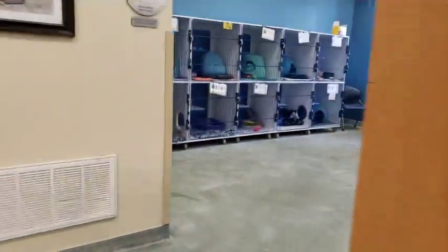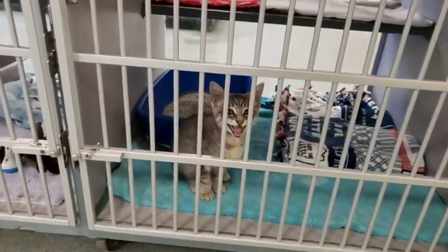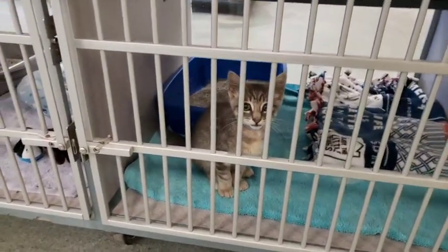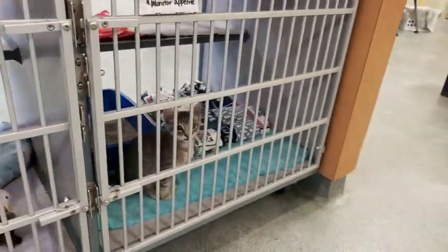Okay, so we were over here. Let's go back over here because we still have more kittens, guys. More kittens. I'm not joking. There's kittens everywhere. Hi, little stray kitten. This one's a little stray. We'll be available after the stray hold.